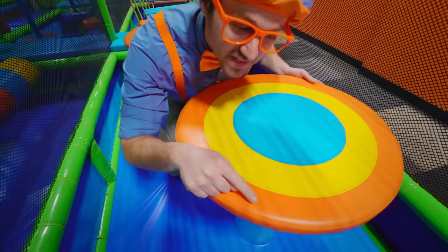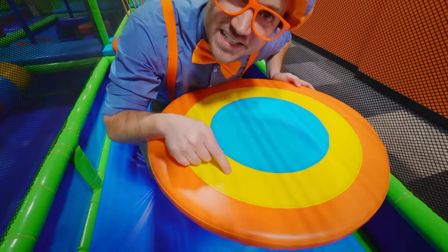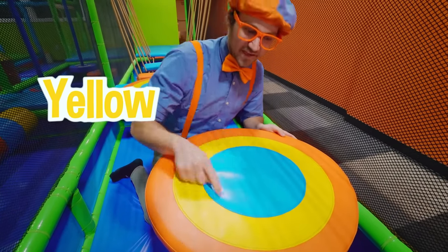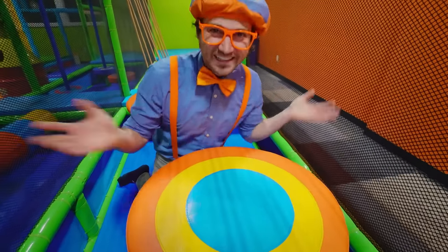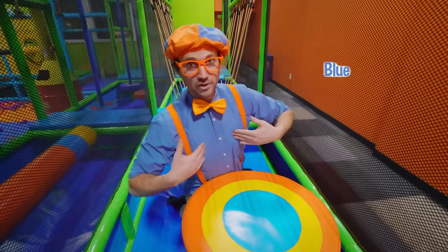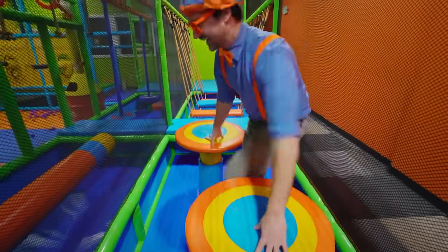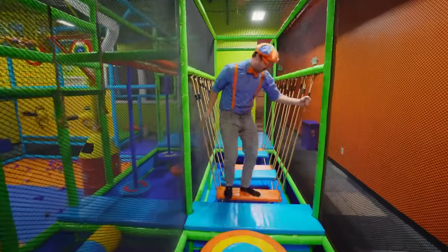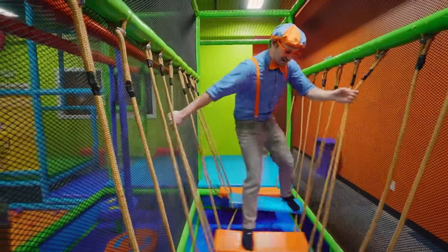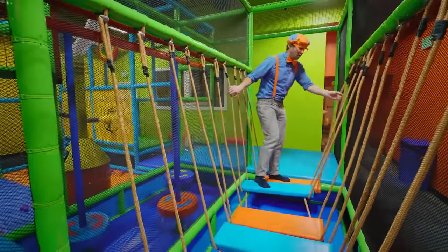So, this is the color orange. Yeah, you knew that. What color is this? Yeah, yellow. And this center circle, it's the color blue. Yeah. 2 of my favorite colors, blue and orange. Okay. More balancing. Whoa. Wow. Blue and orange balancing steps. This is so cool.